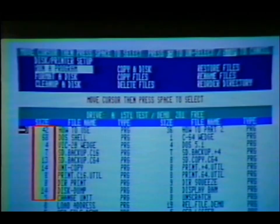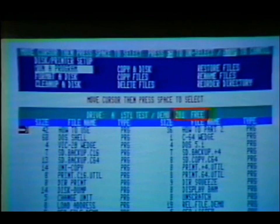The rest of the numbers on this side of the file names are the block numbers. That tells you how many blocks to a file. A block has about 250 characters or bytes, so four blocks would roughly make 1K and 14 blocks would roughly make one page of printed text. This line shows the number of blocks you have left on the disk for more files.